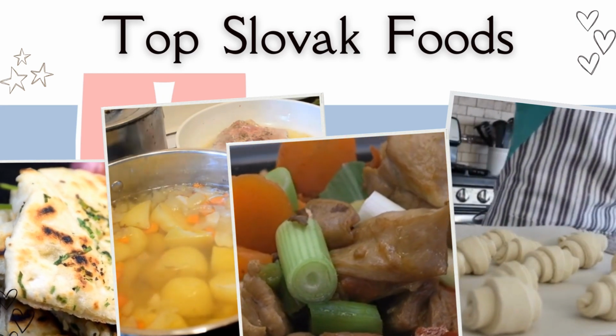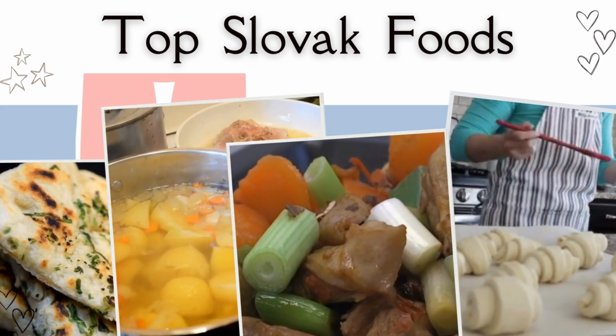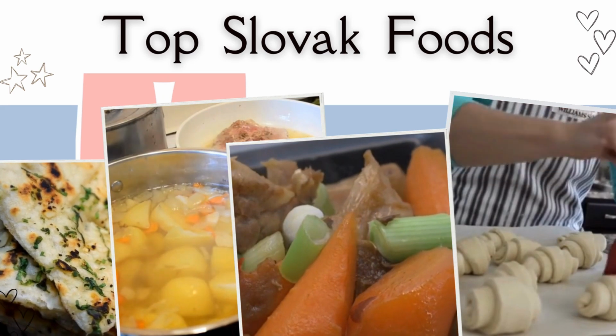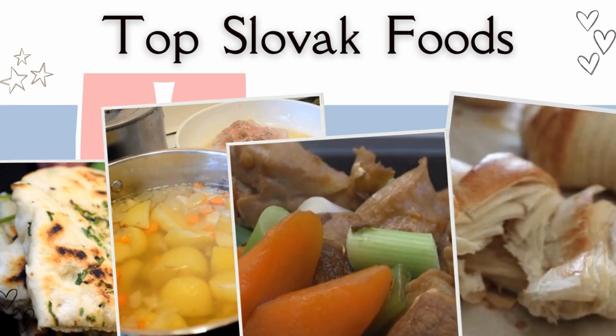Throughout history, and due to its central geographical location, Slovak culinary traditions have been substantially influenced by Hungarian, Czech, and Austrian traditions, but other cultures have also left their mark on Slovak kitchens.